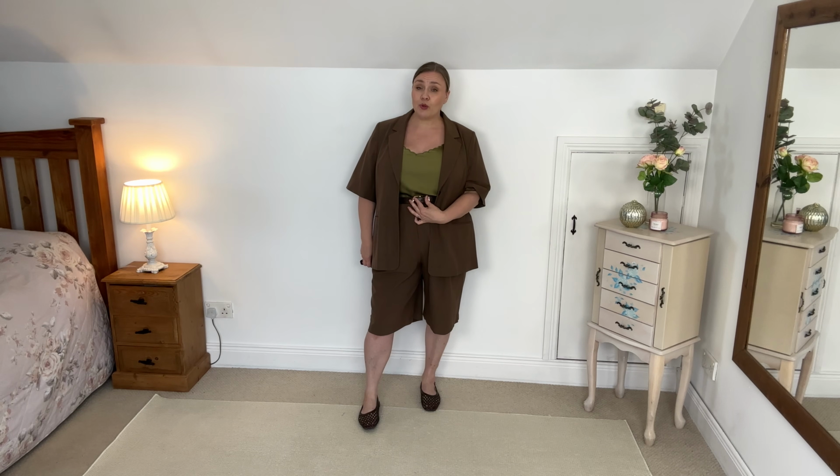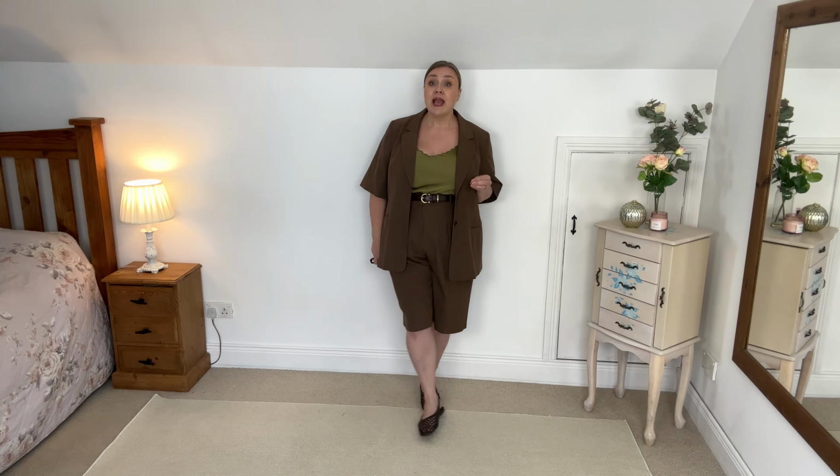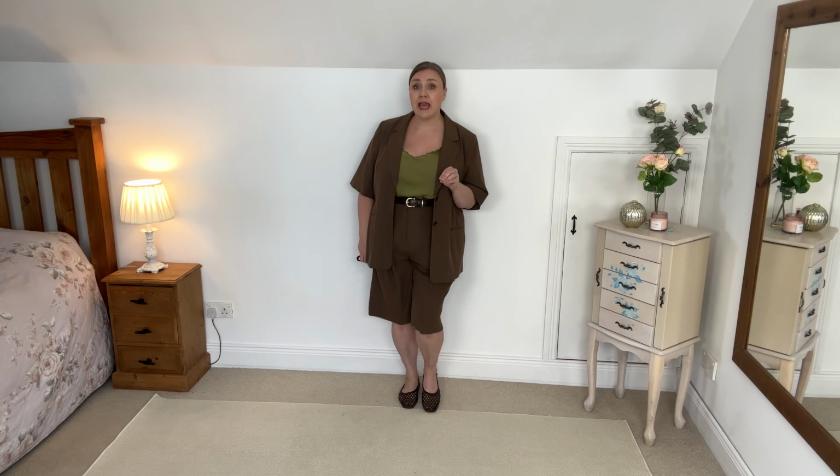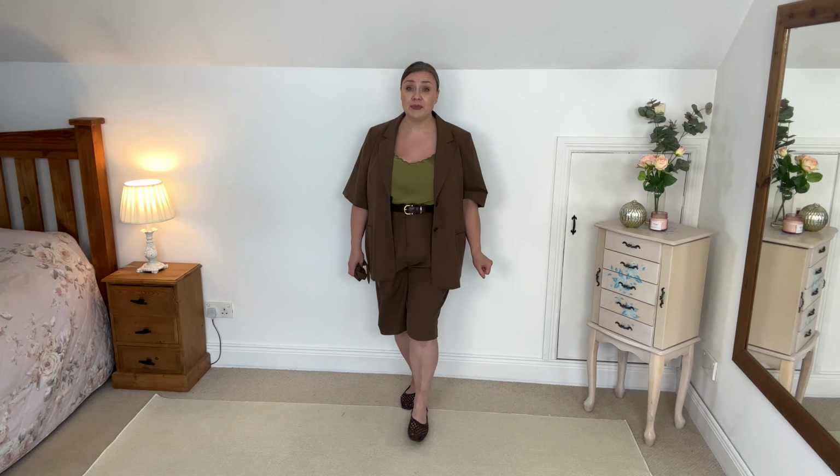I still have my focal point right here. The eye travels up through the satin and up to my face. The eye also travels down to my leg, but this is where the outfit gets grounded with the darker shoe. I love this outfit, and there is no tummy in sight.